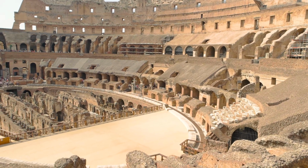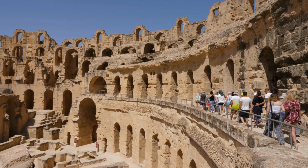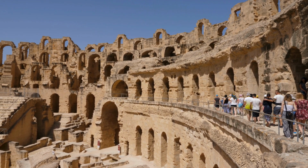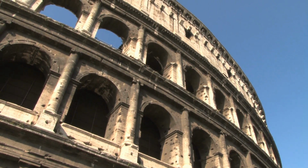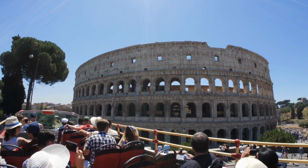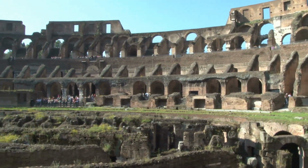The arena was used to stage a wide variety of public shows, including bloody gladiator fights, animal hunts, and simulated naval warfare. The Colosseum is still a very important symbol of Rome despite being practically in ruins. Take a tour of the building by entering the arches. Sit and visualize yourself as a spectator in ancient Rome, taking in the magnificent shows and demonstrations that took place inside the ring.